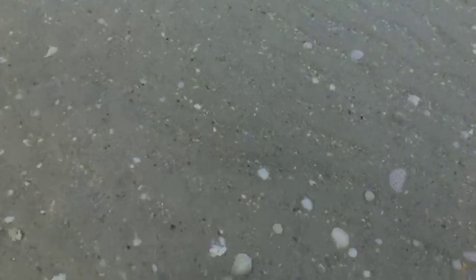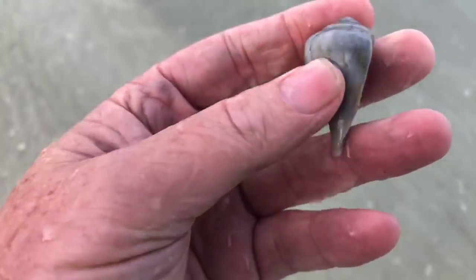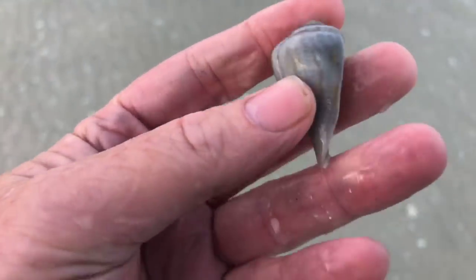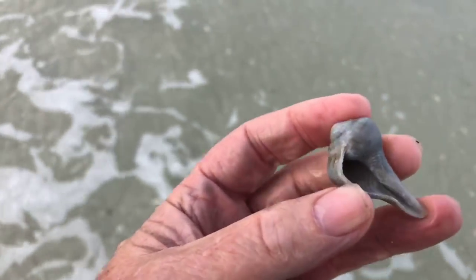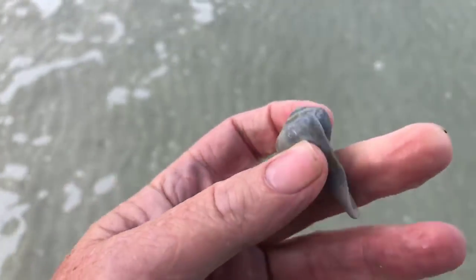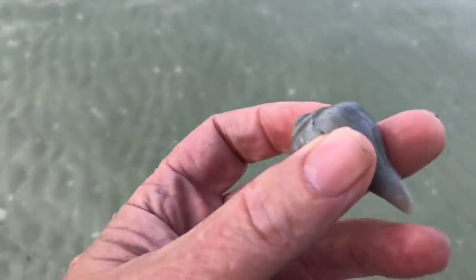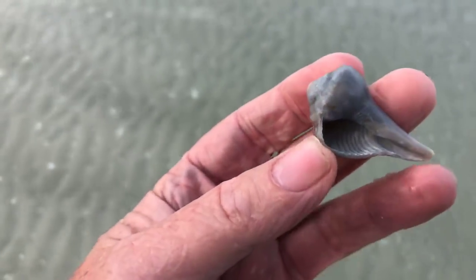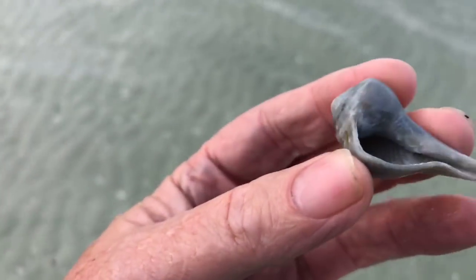There's an old whelk shell down here. Look at that. That's a really old one. It's all faded and gray. It's a very old lightning whelk shell. Not a very big one either. It's cool looking though. I'm going to keep that one.